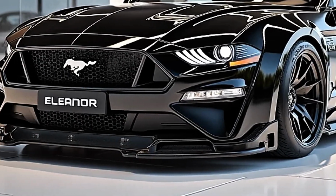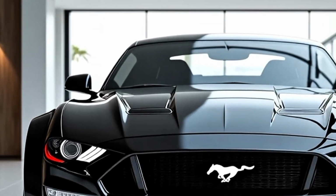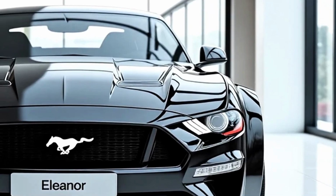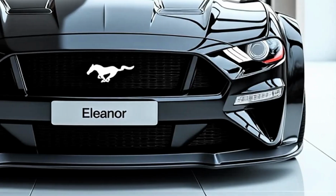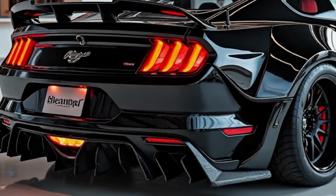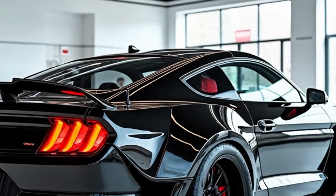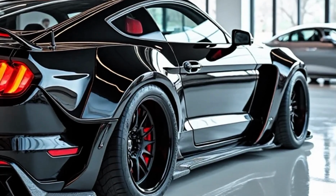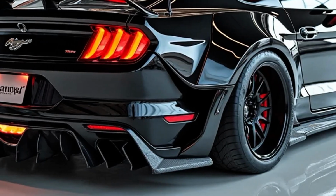The sound of its engine, the feel of its acceleration, the precision of its handling, these are things that no movie can fully capture. You have to experience them firsthand to understand why Eleanor has captured the hearts of so many for so long. As the sun sets and the taillights fade into the distance, the 2026 Ford Mustang Eleanor leaves behind more than just the echo of its exhaust. It leaves behind a feeling, a reminder that in a world of electric silence and automated driving, there's still room for a car that speaks to the soul.